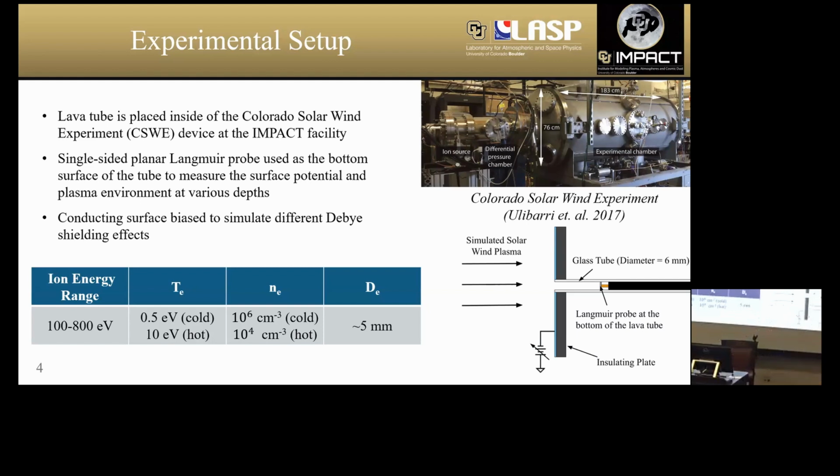I have an insulating plate here that I have a glass tube placed inside of, flush to the surface. A single-sided planar Langmuir probe is at the bottom of the lava tube and acts as the bottom surface. And I'm able to vary this depth to the opening as well. Attached to the insulating surface is a conducting plate, which I use to bias negatively to simulate different Debye shielding effects and restrict electron flow into the lava tube.